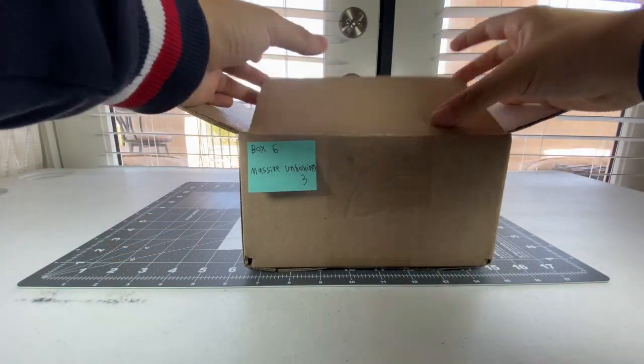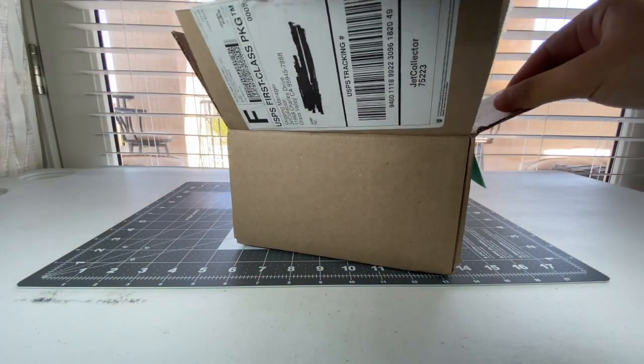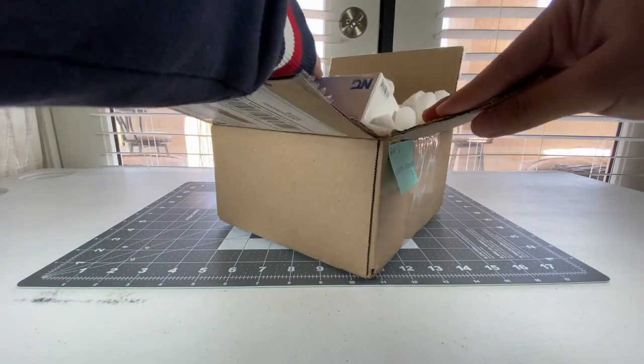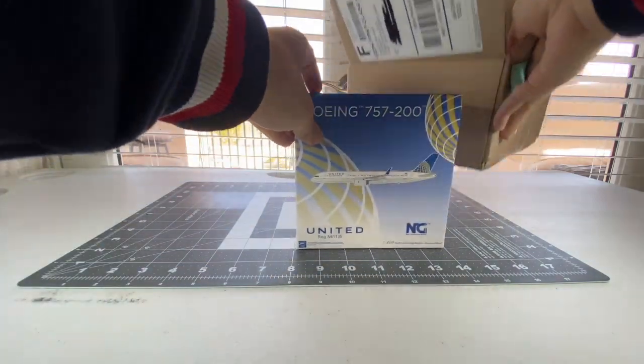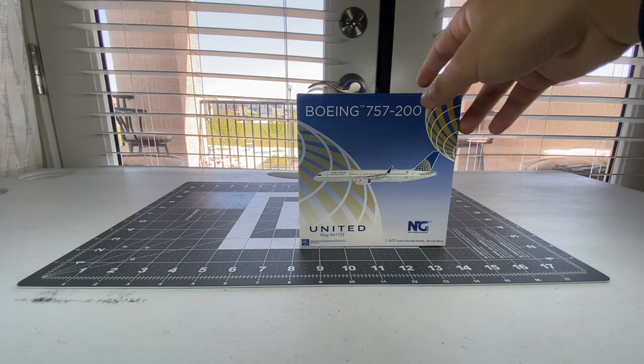My invoice should be there. And it is, so let me just take that out. Come on, get out of there. Oh yes, here it is, the United Airlines Boeing 757-200 in the Continental Globe colors.